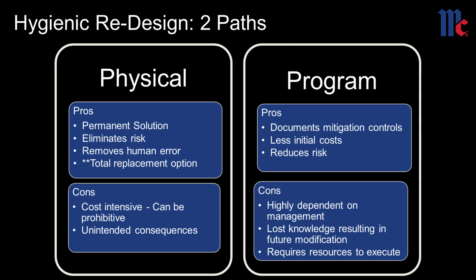It's less initial cost to throw people at the problem. It reduces the risk. It doesn't eliminate it, but it does bring the risk down, so we're a little bit more confident in that. The bad part of program changes is they're highly dependent on management, and there's lost knowledge resulting from people leaving, right?